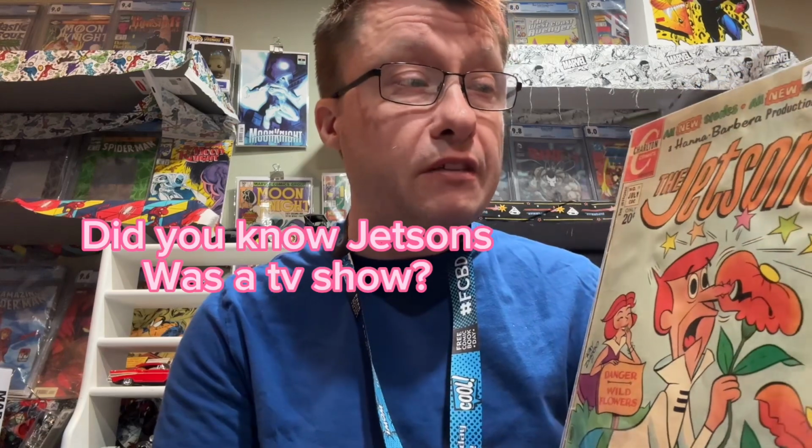So the first one I want to showcase is the Jetsons issue number 11. Yes, I only paid $1 for it. It is in pretty bad condition. Nothing I can do about it, but I bought a bunch of these older type comics a while ago from my comic book shop, and now I want to do some video series on them, because I think they deserve a little bit of attention, because everybody does Marvel and DC all the time, and I just want to try and do something a little bit different.